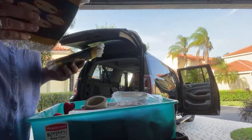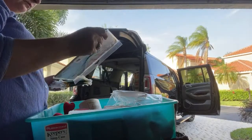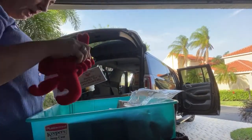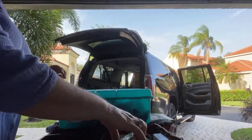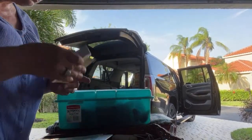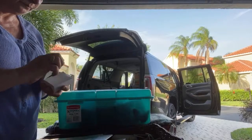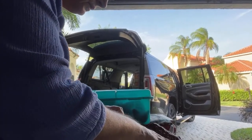Oh, cute. Look at these little artisan mats. Love is being owned by a Chihuahua. Some cloisonne pins. A lobster. Ooh, I would love lobster tonight. I haven't had lobster in, I tell you, years and years and years. Here's some tags. Some cards. Some greeting cards. Ah, 14 karat gold. Too bad it's empty. But maybe it's in one of these boxes somewhere. Right? Never know.